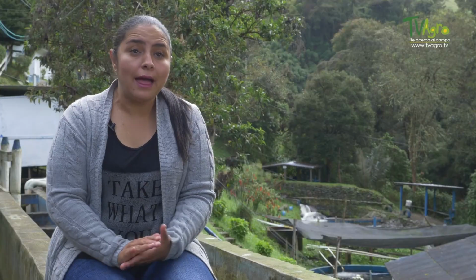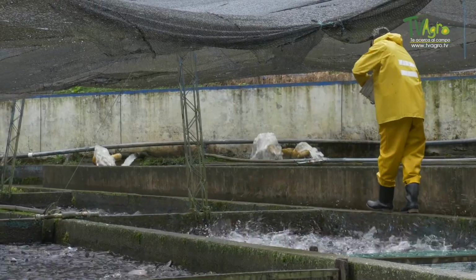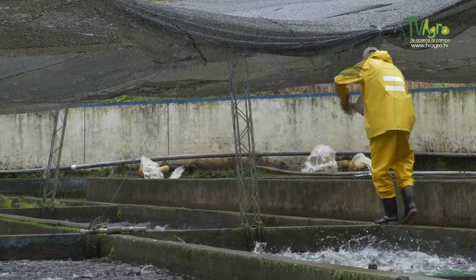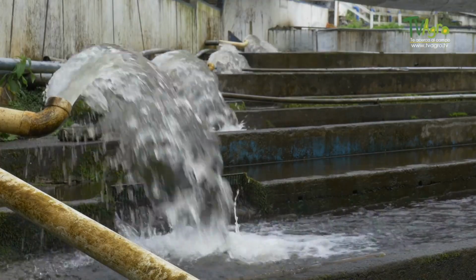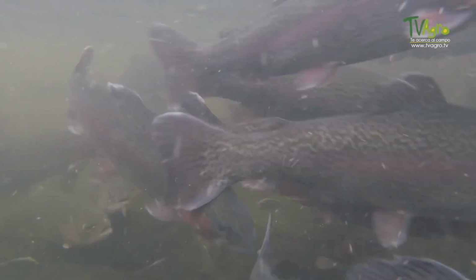We always keep a certain amount in the tanks, which is calculated depending on the replacements we have in each tank. For each tank there is a calculation that varies according to the season or the availability of water. A tank always has the animals counted.